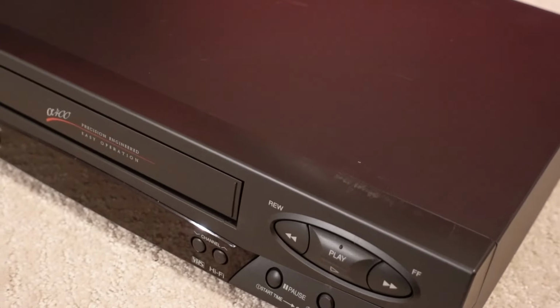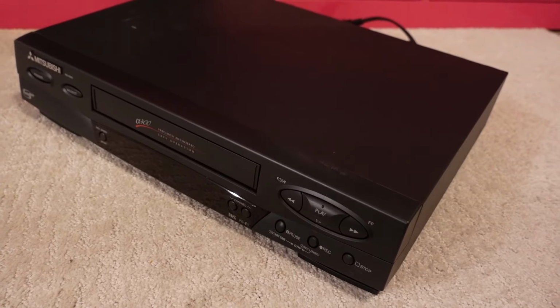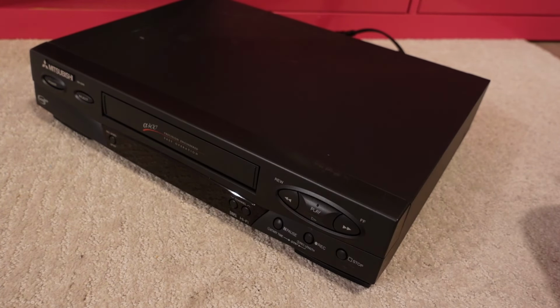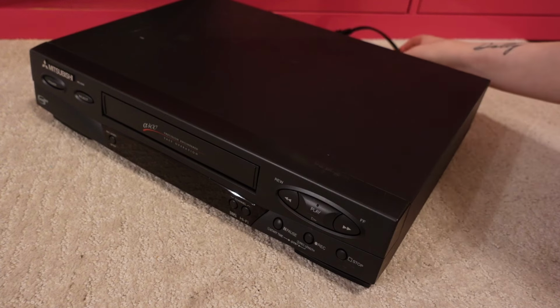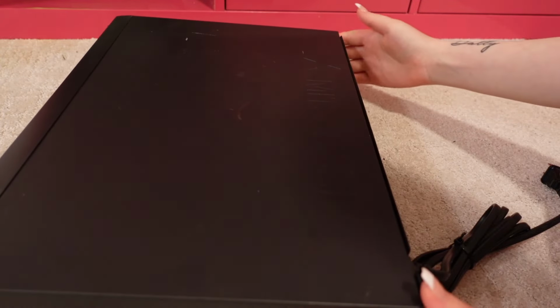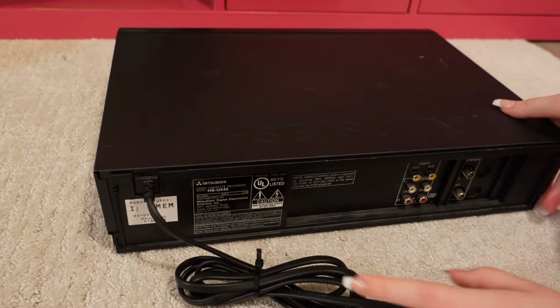I did not get the remote for this unit, which is kind of a pain. I only have the remote for one of my VCRs, and then one of my CRTs is a combo unit, and the VCR is functional there, so I have the remote for that as well. I could probably find it online, but that's one of those things I never end up doing.